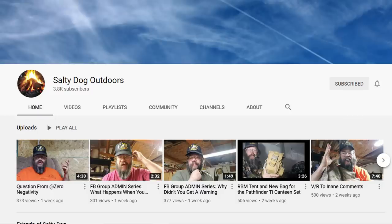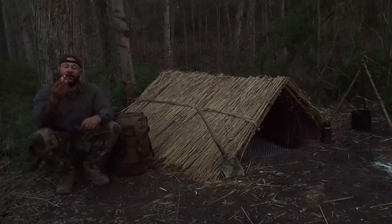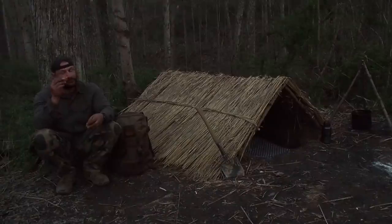And that right there are bacon breakfast bombs. Recipe courtesy of my boy, Kevin Baxter, the camp master of the Pathfinder School, better known as Salty Dog Outdoors on YouTube. Check him out, Salty Dog Outdoors. All right, so we have our bacon breakfast bombs, fried egg and bacon. Oh my God, that is outstanding. I need about 50 of these. Some seasoned salt. Oh man, I'll get you all in a minute.